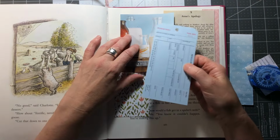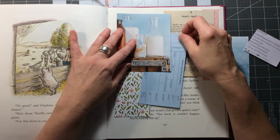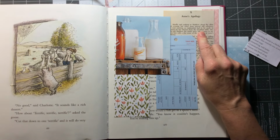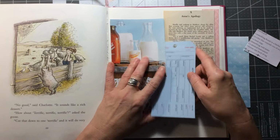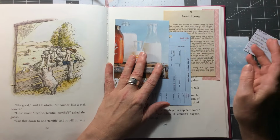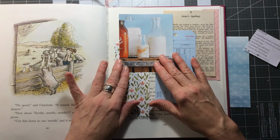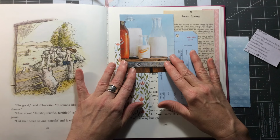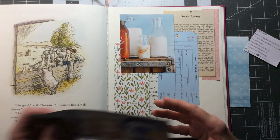Then I have a tag. So where'd my prompts go? Any kind of tag. So I have an inventory tag here. And the reason I use this book page is because it is about breakfast, and that's something you'd find in a kitchen. And it's where Marilla thinks Anne has taken her brooch, and so there's an apology that Anne makes up during the night for Marilla. So I thought that would be relevant to my page.